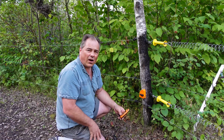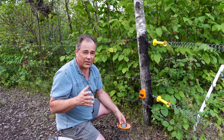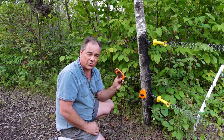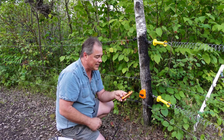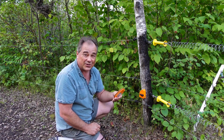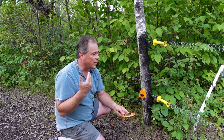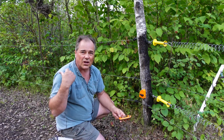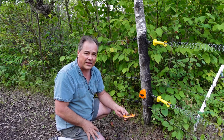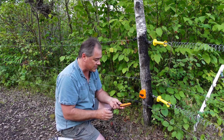So now that we have our power back on the Energizer, we want to check our fence to make sure everything's working properly. This is the Gallagher fault finder, which works really well for that. This is the device that I wish I had known about sooner, years ago, because it actually tells you in which direction your problem or your fault is on the line. If there's a tree that's fallen, you don't have to walk your entire fence line. This can actually give you an idea as to where the problem is.